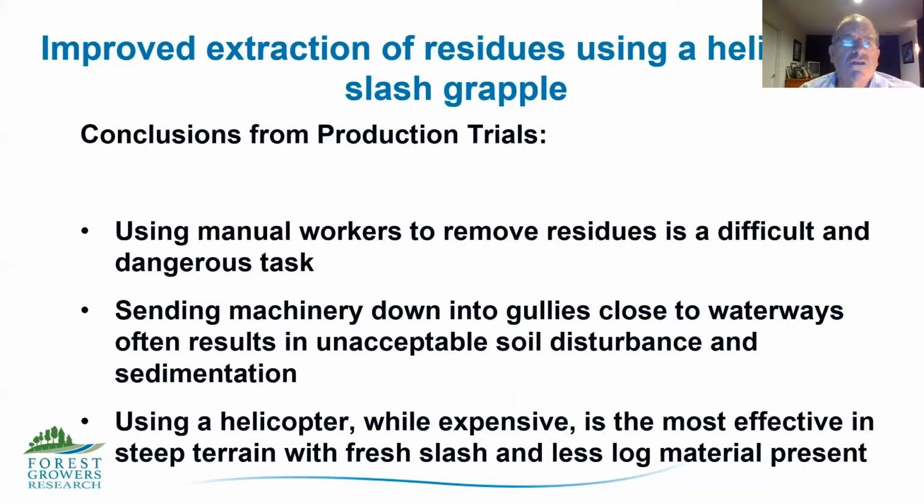The helicopter was able to extract slash which would be high cost and hazardous for manual slash extraction, which is the more traditional method of stream cleaning. The implementation of safe and efficient helicopter slash extraction substantially reduces or eliminates the unsafe nature of manual stream cleaning and minimises the risk of negative environmental outcomes.